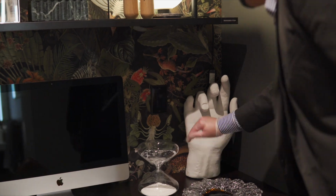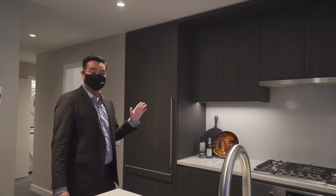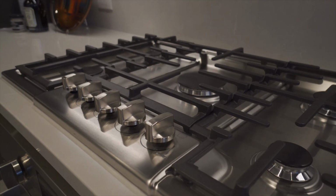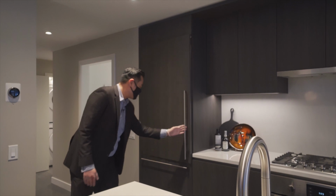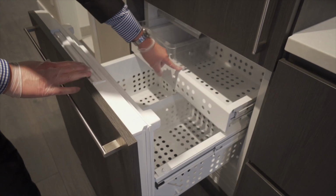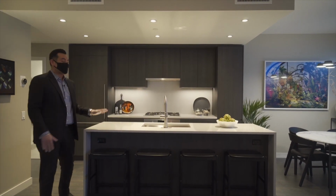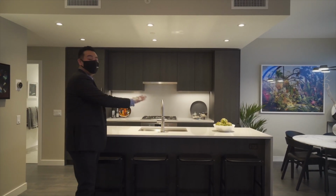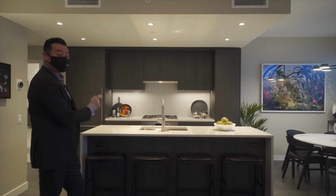High five! Okay, so now we're walking into the kitchen, and once again, you have premium Bosch appliances, right? And with this fridge, you know it's premium when you have metal inserts. Check that out. With this two bedroom, you don't have a magic corner, but you do have an extra long island. And you know it's extra long when you can fit four stools.